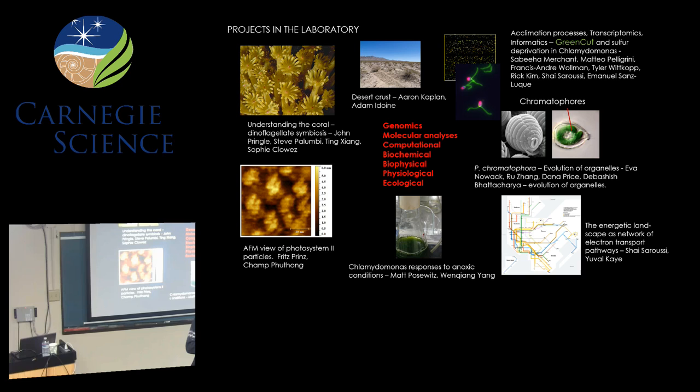And they also can take incredibly high light. You could put them at 2,000 micromole per meter squared per second photons, and they're not photoinhibited. And you could even raise that to 3,000, and they just do a little more photosynthesis. So most organisms would be dead at those light intensities, but these organisms survive.